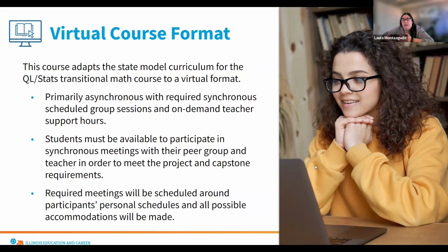I know transitional math has been around a little bit longer. We're past the point where a lot of districts have implemented it or opted out, but I think this is another opportunity, especially if your region or your district has opted out previously, to maybe reconsider now that there are some new options available.